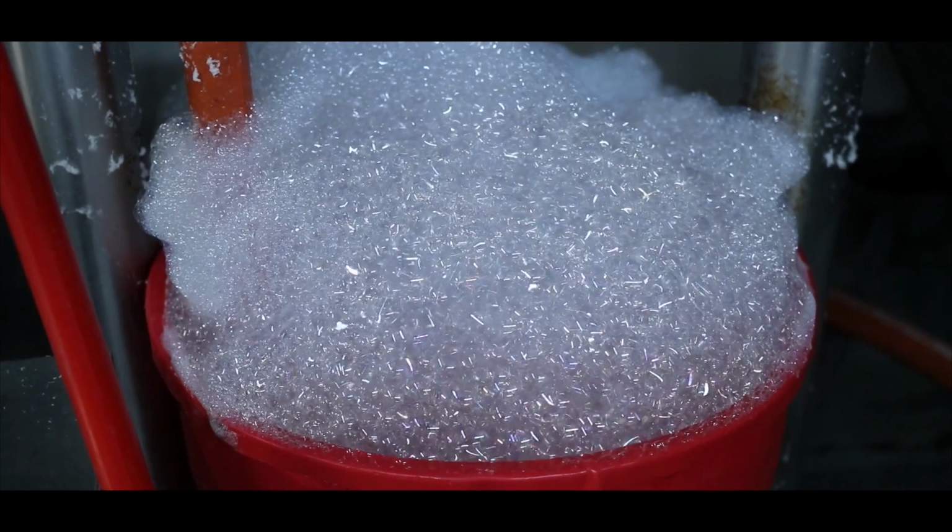inside there. So when you see bubbling going on, you know that there's a good fermentation going on inside that tank. And if we could look inside that tank, the yeast would be spinning around in there, swirling around, being real active, eating all that sugar.